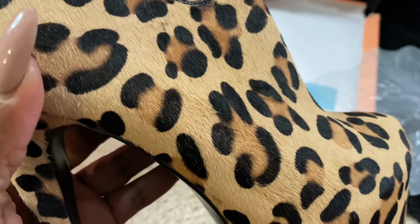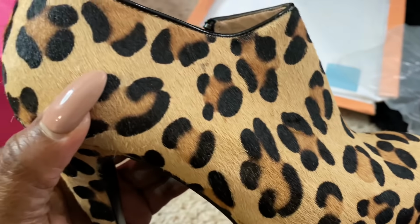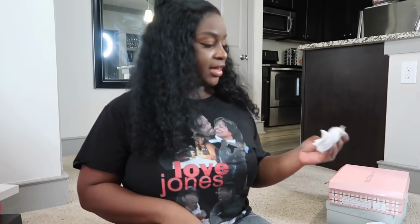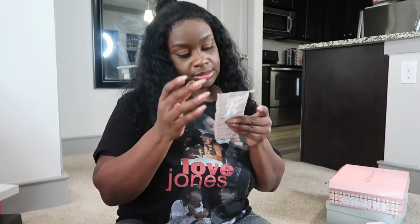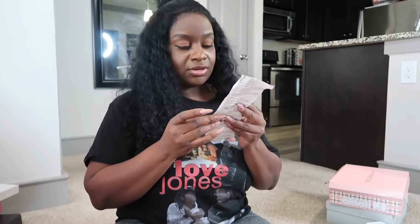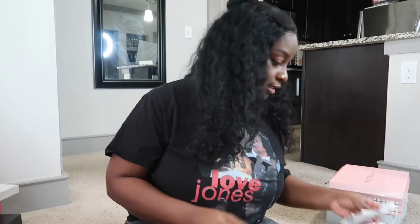More of the platformed heels. Cheetah print. Very nice. These are Steve Madden. These are super old. Matter of fact, I have the receipt in here. Okay, let's see the date. Can I find the date? Whatever this was, on this day when I went shopping, I spent $707. That was from 2017.